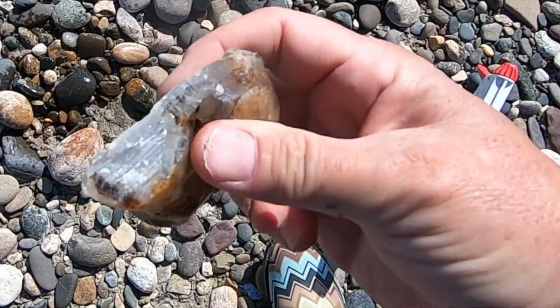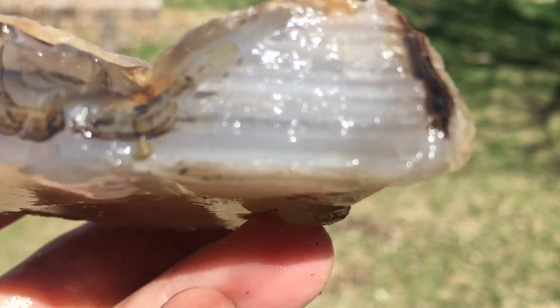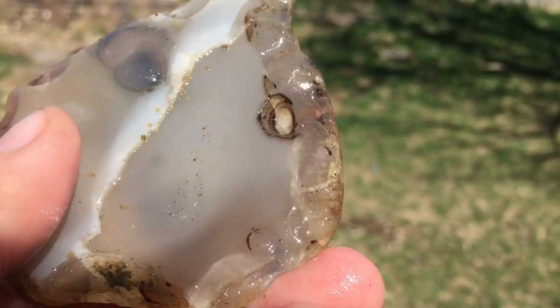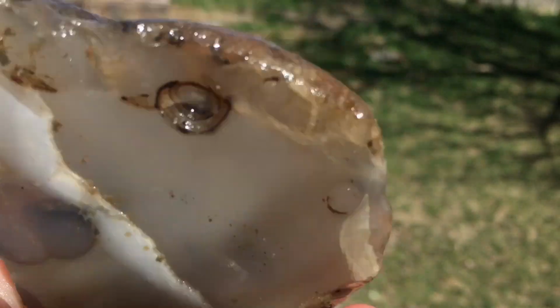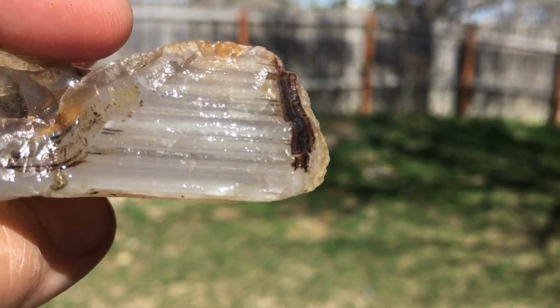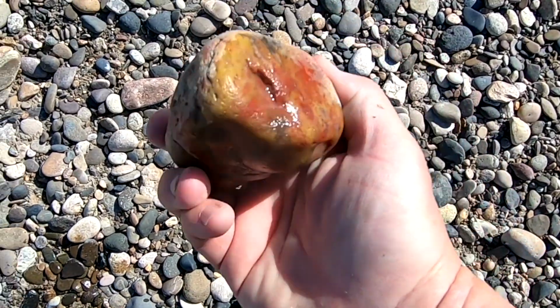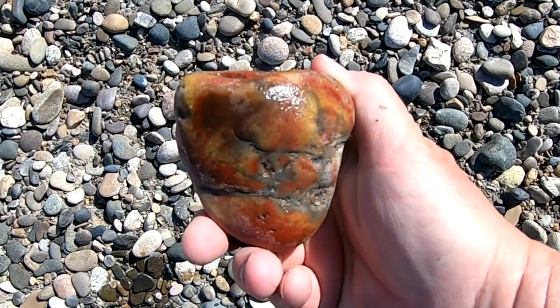That's a waterline for sure. Broken there. It's cool. This yellow and red jasper is just so beautiful.